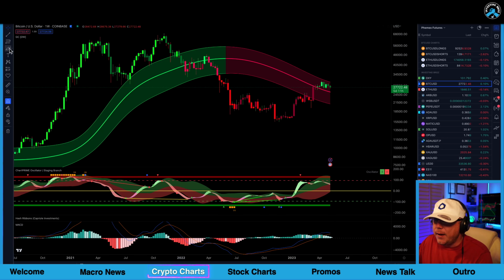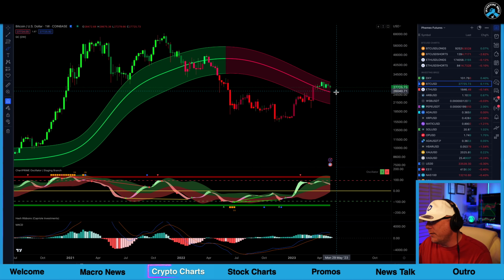And then also, if I'm looking here at the Gaussian channel on Bitcoin right now, we could really come back down and test this median line here, which is coming in at about 25,800.